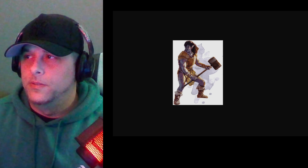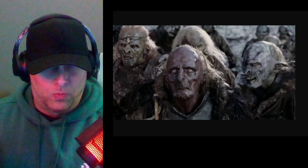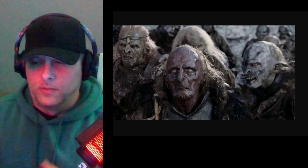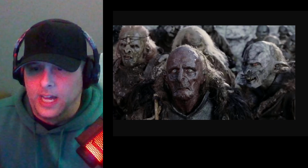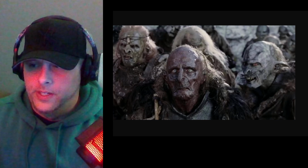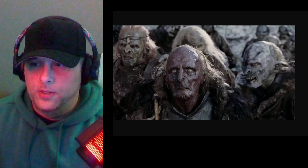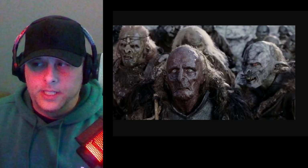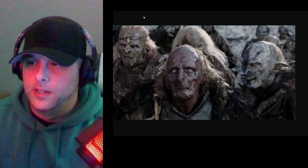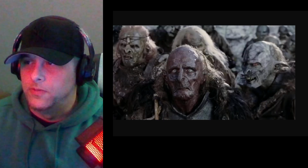Moving into my next exposure, that would be the Lord of the Rings movies, which was right about the same time. It's possible I could flip these around, but I don't think so. I think I watched Fellowship after I got the D&D books for 3rd edition, and the exposure to these orcs, they were different looking. Where the tusks go, they still were hideous though, and they were still definitely servants of evil.